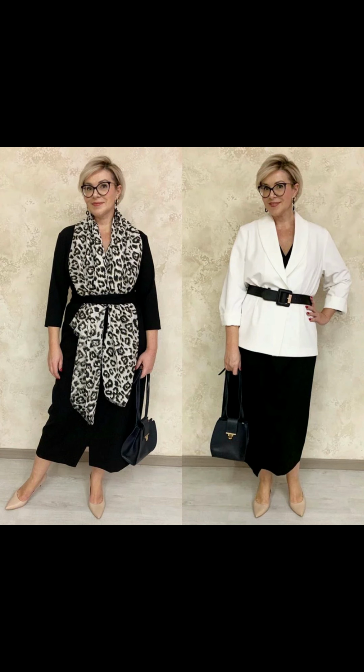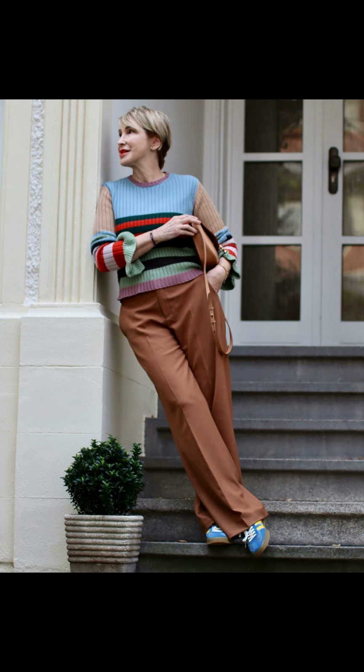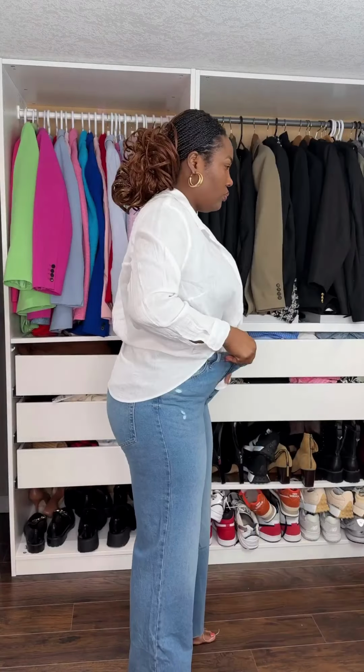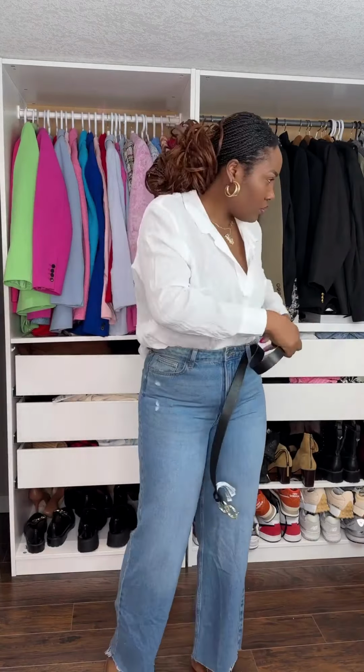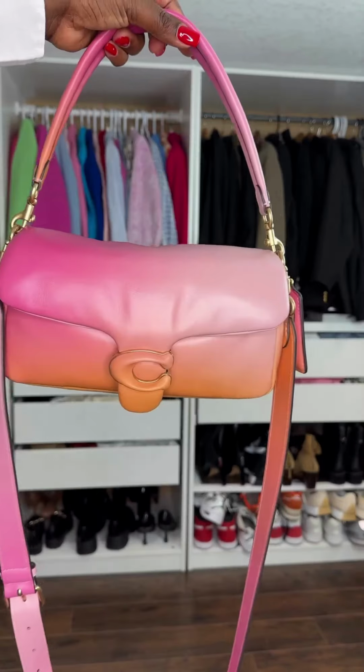Last but not the least is the trendy two-piece sets. Coordinated sets are all the rage this summer, and they make getting dressed a breeze. Look for a matching crop top and skirt combo, or shorts and top set in a fun pattern or a bright color. Pair it with some statement earrings and strappy sandals, and you are ready to turn heads wherever you go.